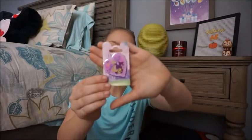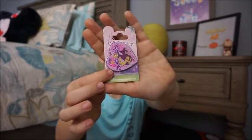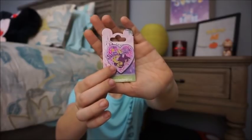And then the pin I traded for is a Rapunzel pin, which is probably why she sent in those Rapunzel stickers. Oh my god, and it's beautiful. It's from Disneyland Paris. I'll take it out of the packaging here. And it says, create your own destiny and follow your heart. This is stunning. I am so pleased with that.